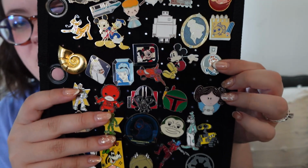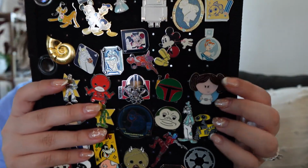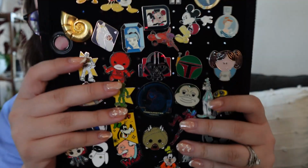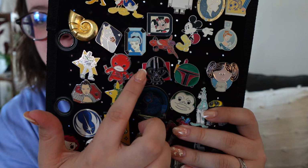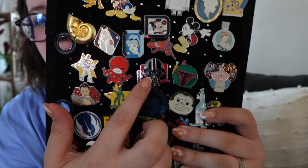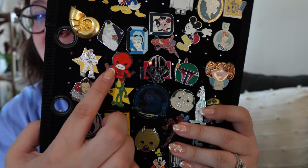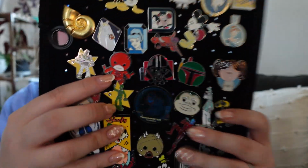And then another Cinderella pin. Very cute. And then this Leia. I don't even remember where we got her, but she's really cute. This Boba Fett. I was so excited to find this one. It was my last park day. I think I found it in Animal Kingdom. It was like my last stop. Very cute. Love that. This is a Lucas pin. A lot of these are like Lucas pins down here, so I don't have much explanation for those.